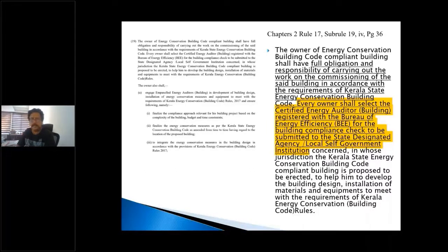there is another question. Manu says, how can the official in local government identify the connected load and the contract demand, whether it is required to be KECBC compliant? So are you saying that how they will know that if a building is KECBC compliant, right? Is that your question?